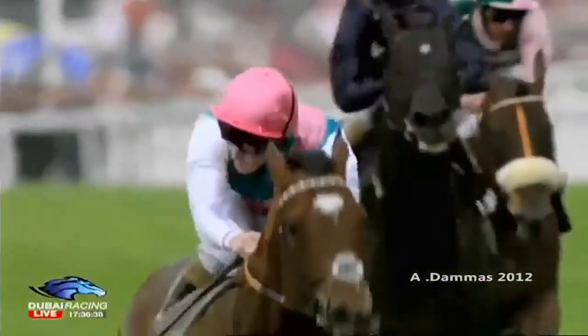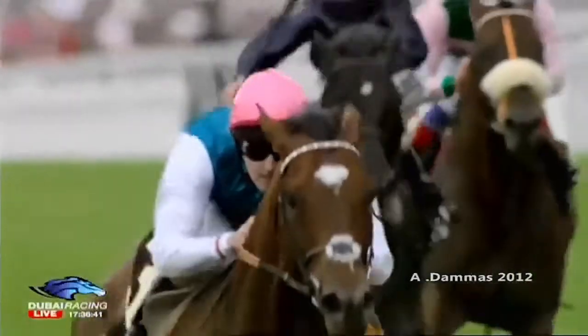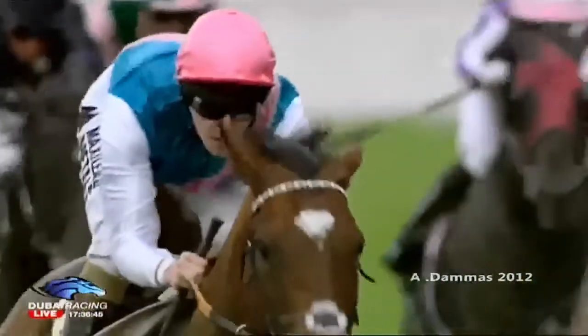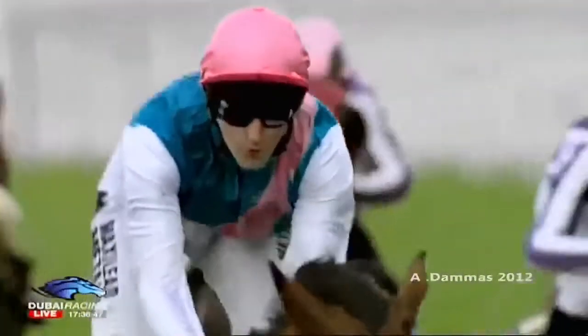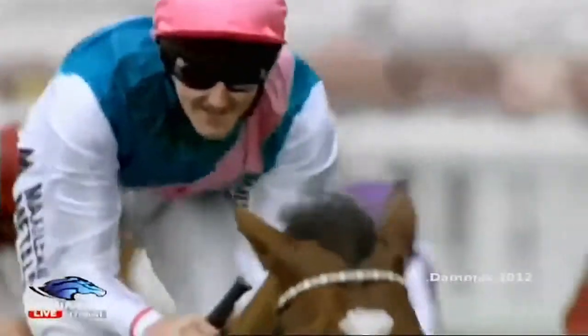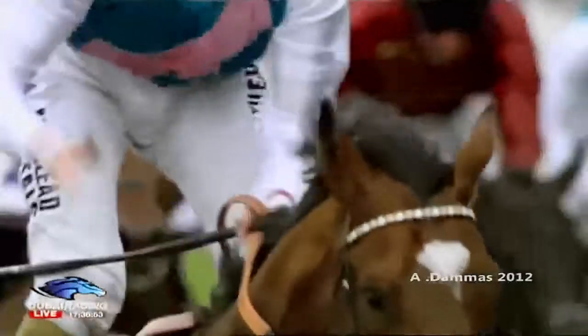Number 3, Frankel, ridden by Tom Queally, is the winner. Owned by Prince Khalid Abdullah, and trained by Sir Henry Cecil. Frankel has got the money. He's done it at long odds on, and it never looked in any doubt.